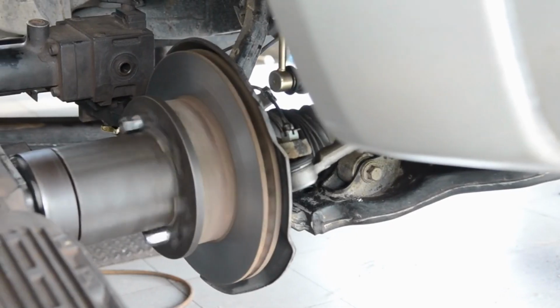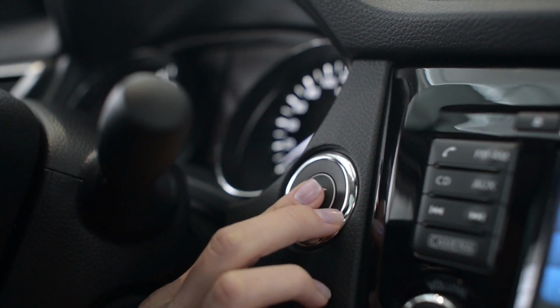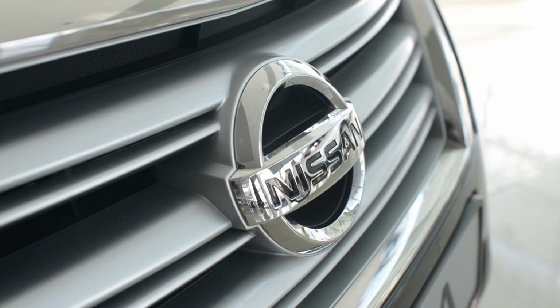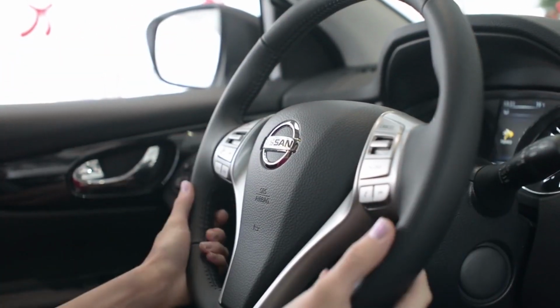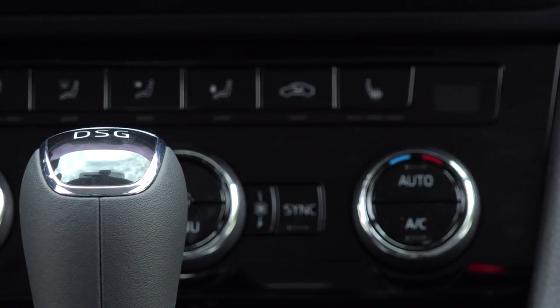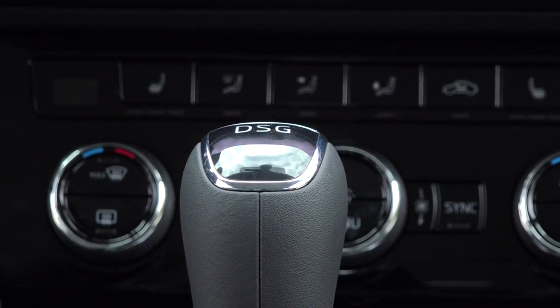Fluid changes. Nissan CVTs rely on specific fluid to lubricate and cool the belt and pulleys. Skip this, and wear accelerates fast. Most mechanics recommend a drain and fill every 30,000 to 60,000 miles. Avoid full flushes, they can dislodge debris and clog sensitive parts.